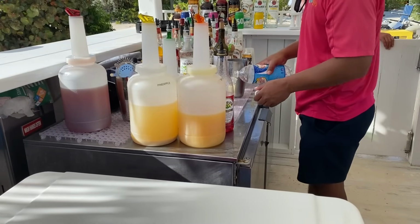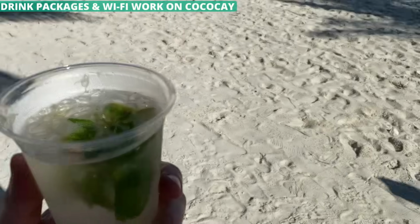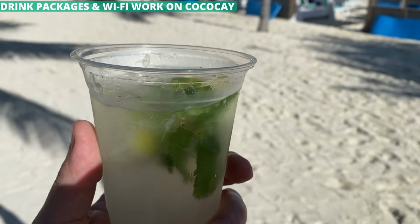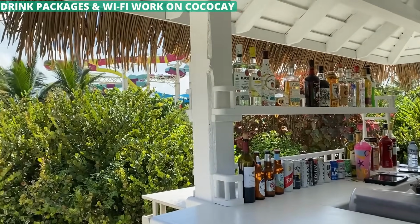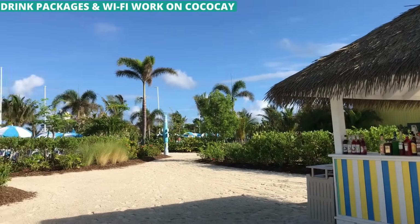One big value on CocoCay that anyone is going to want to know before they visit is that your onboard drink package and the Wi-Fi package will work on the island. Normally, these things only work on the ship, so when you're in a port all day, you pay for the drink package, but you don't get to use it. Same thing with the Wi-Fi. That is not the case on CocoCay. Instead, you get to squeeze an extra day out of these services just as if you were on the ship.